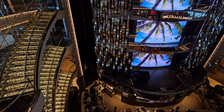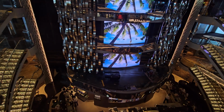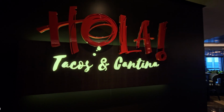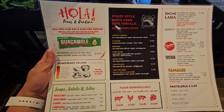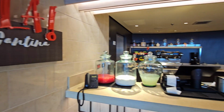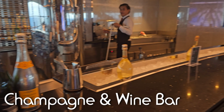Spanning multiple floors is the main atrium, but this tour is going floor by floor, so I'll talk about this more when I get to the bottom of the atrium. Another specialty dining restaurant is Ola Cantina, and while we didn't eat here, we were definitely intrigued by the $18 all-you-can-eat option, and we did hear really good things about it from all the other passengers on board. There's also a champagne and wine bar nearby, but we rarely actually saw anybody here.